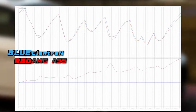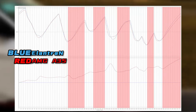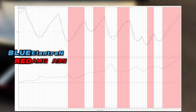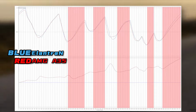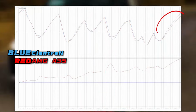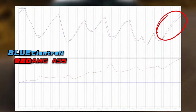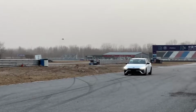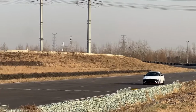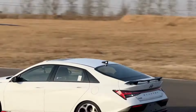Where was N faster then? Mainly in power. 276 horsepower actually exploded 306 horsepower. Although the temperature played a little advantage, what's more important is that N doesn't experience power decline. You see, the two cars were not that different in front, but on the last long straight, N simply blew past A35. Whether it's 0 to 100 acceleration or real battle on the track, it shows that the reduction of 4 horsepower does not affect its powerful performance.